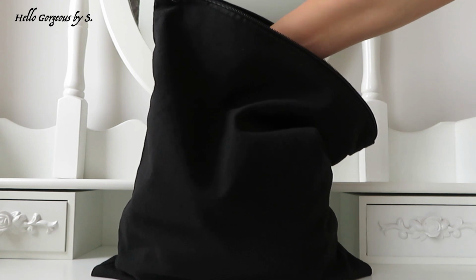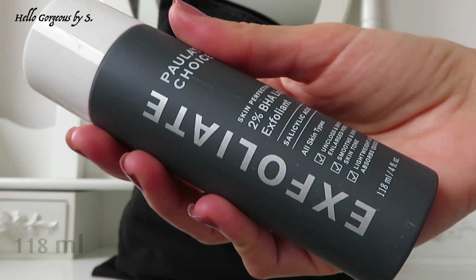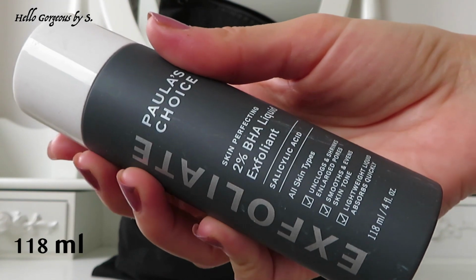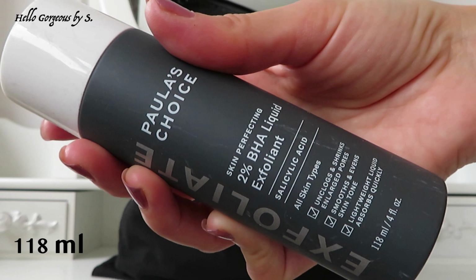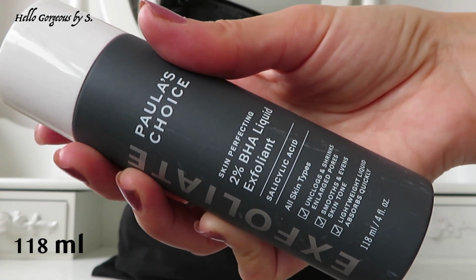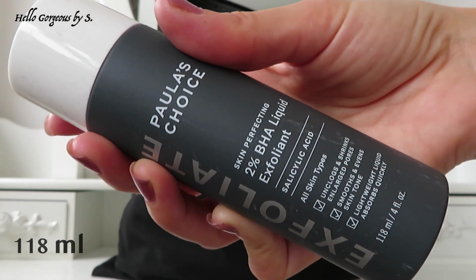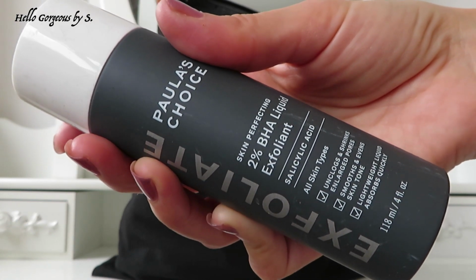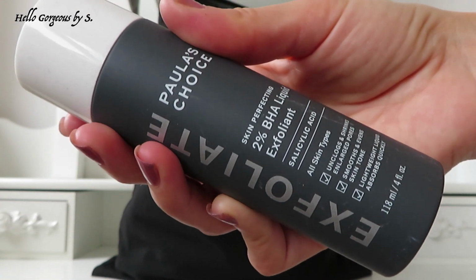Okay guys, here we find a product from Paula's Choice, Skin Perfecting 2% BHA Liquid Exfoliant with salicylic acid. It is made for all skin types. This product will unclog and shrink enlarged pores, smooth and even skin tone. I know that this is one of the bestseller products from Paula's Choice. I will try it to see if it works.